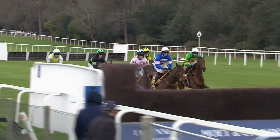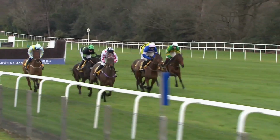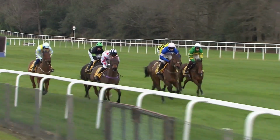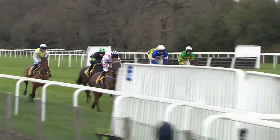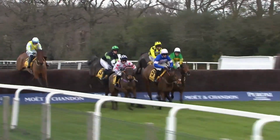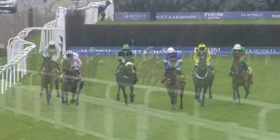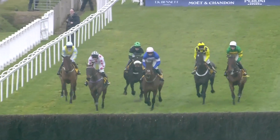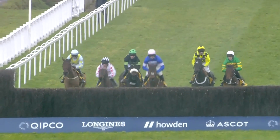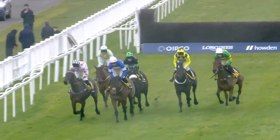JJ Slevin in the saddle today as they cross over the next and move up now towards their first open ditch of the contest. I Right and Ryan Mania from Pic Dory, Harry Cobden on the outside, behind them on the rail then Miller's Bank, Johnny Burke. First Flow is still taking a little bit of a keen hold in this early part of the race. Shishkin on his outside together with Fakir Duderi.